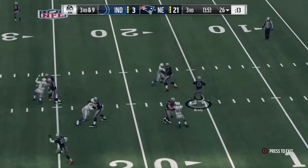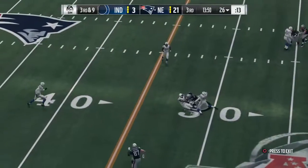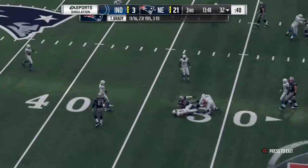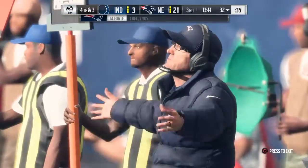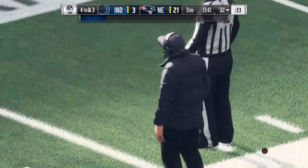To throw on third down, Brady drops it underneath to Forte. And he's able to get out to the 32, brought down there. It's a gain of 7, and that's going to make it 4th down.